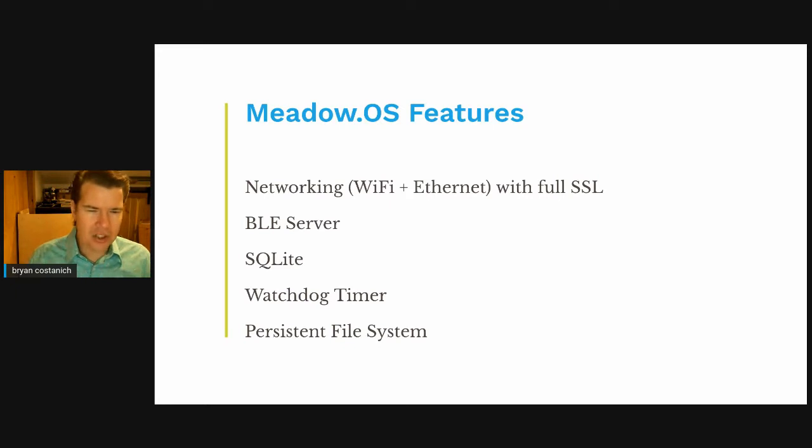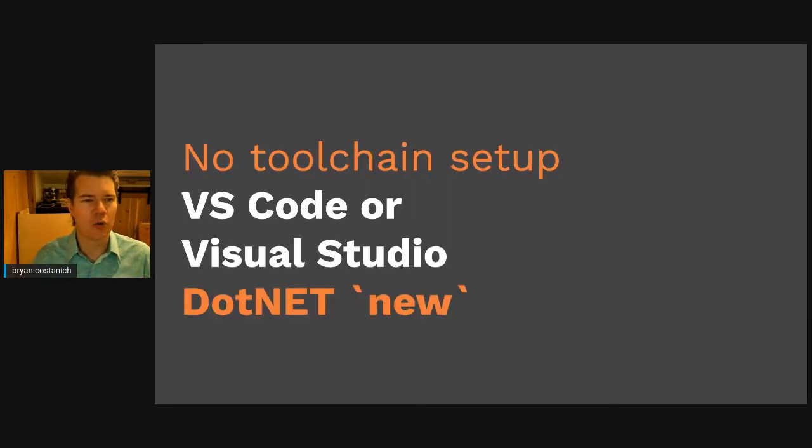Of course, there's a watchdog timer, so if the device crashes and it doesn't pet the dog, it will automatically reset. And then there's a fantastic persistent file system with strongly named directories and protocols to make sure that your data stays on the device through app updates, through OS updates. And so it really is its own OS, its own OS in its own right.